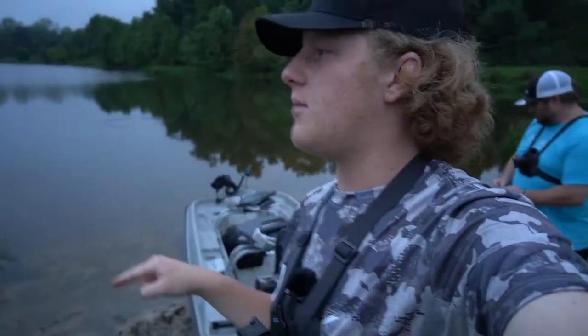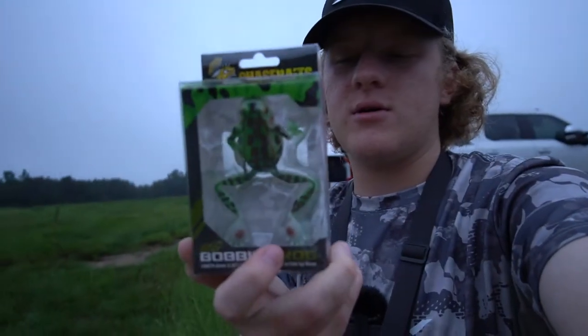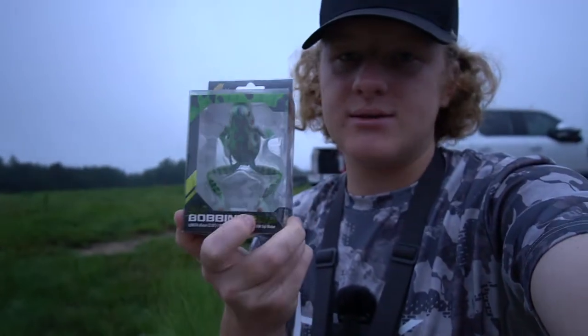What's up, guys? We're up early in the morning at the farm pond, and we got some pretty cool baits. Picked them out yesterday at the tackle shop. I'm gonna show you guys real quick. Got the Chase Baits frog. This one's really interesting and weird because it's got big legs and big arms, and usually weedless frogs don't have that. Also, we have the Chase Baits craw.